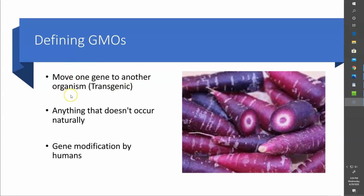Well, that is going to leave out a lot of what we talked about before, these CRISPR animals, where you're just modifying the genes through gene editing technology. So let's leave those out. So that's too specific. Here we have one that is a little bit broad. Anything that doesn't occur naturally, right? Nature doesn't make it.